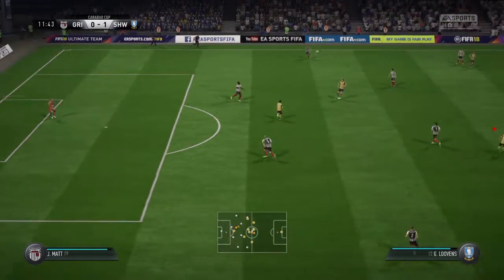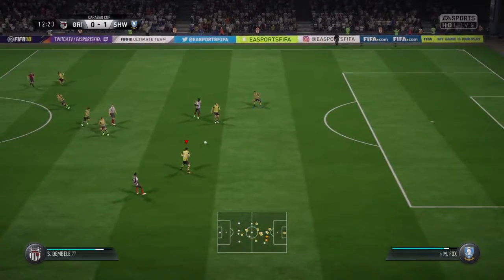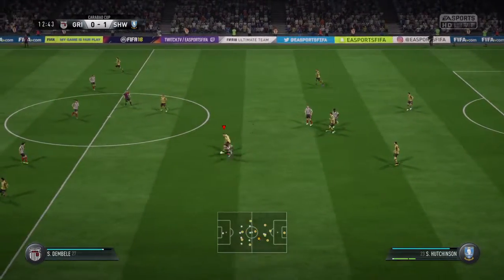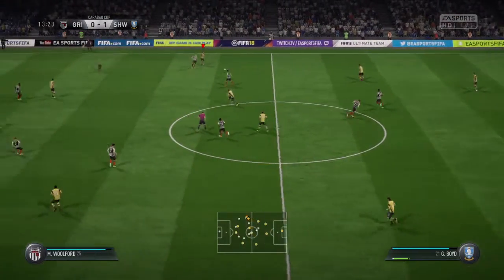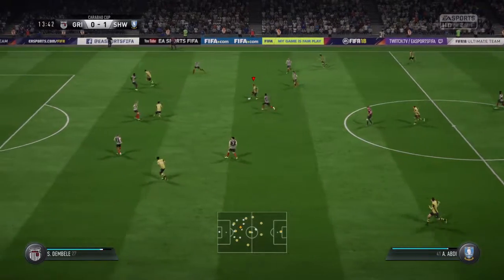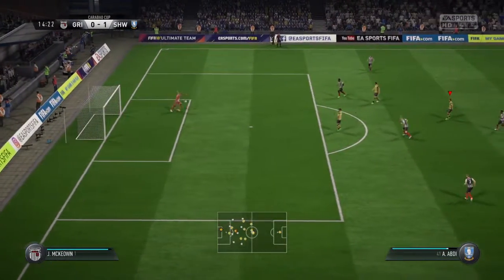Well, he was in the right place at the right time to cut it out. I like the look of this attack. Absolutely no trouble for the goalkeeper here.